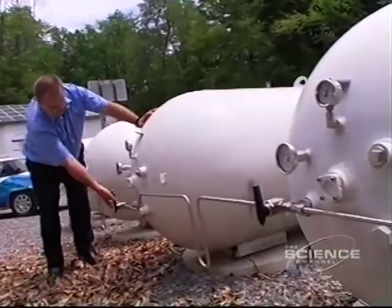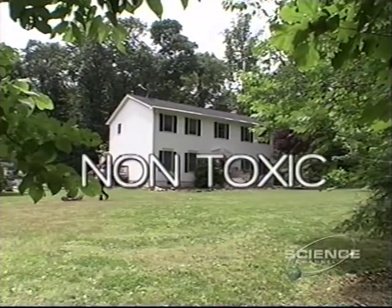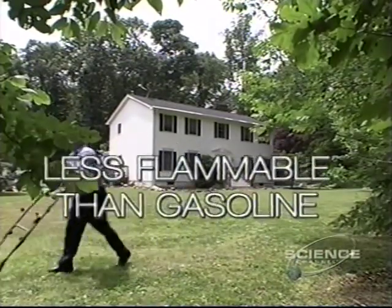The tanks are not dangerous at all. If they were to have a leak, the hydrogen would travel at 45 miles an hour up into the atmosphere. In truth, hydrogen is non-toxic, doesn't pollute, and is less flammable than gasoline.